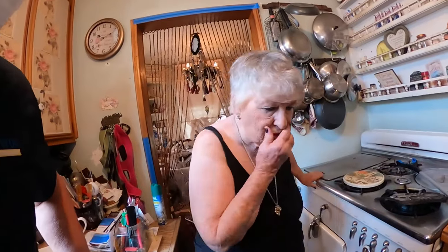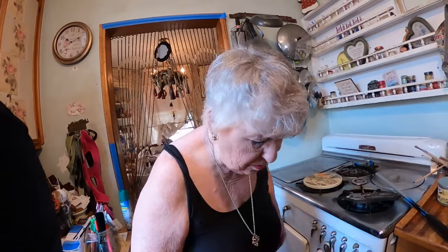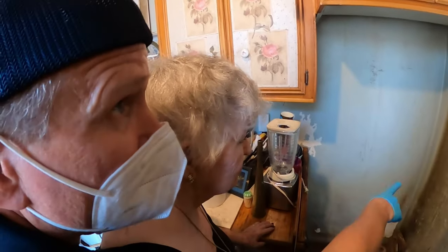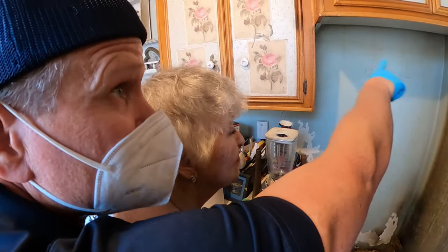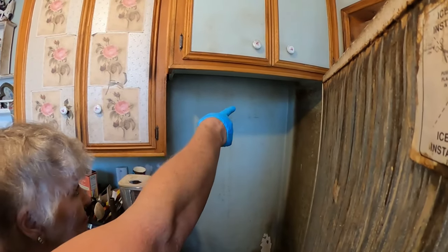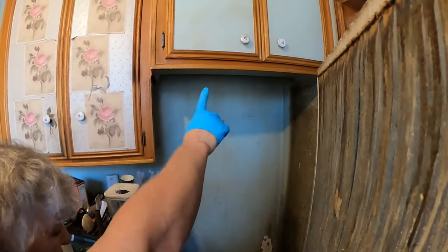Oh, my gosh. They've eaten the... Look at over there in the corner. You could see the runway there. You see all that dark and then it goes up. So we got to investigate what's going on up between that. There's a wall in the back of the cabinet there. There might be another nest up there.